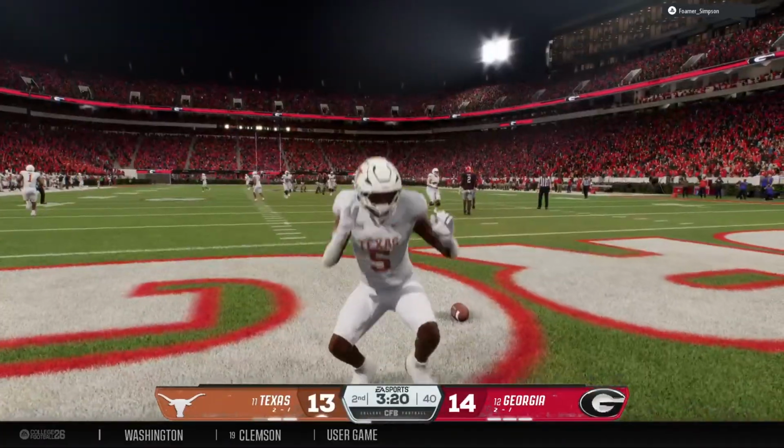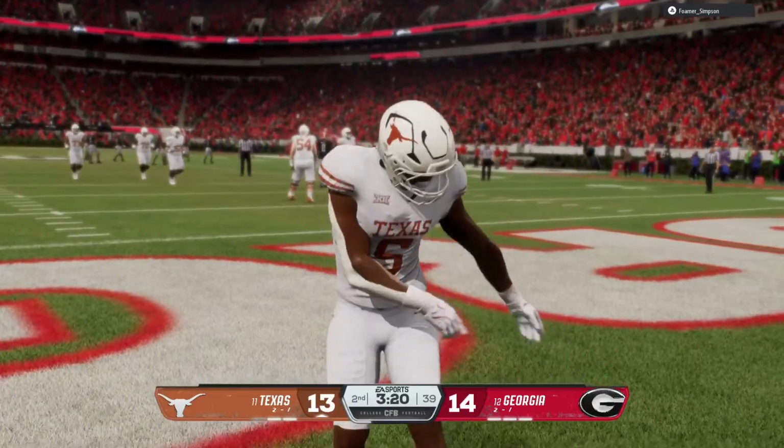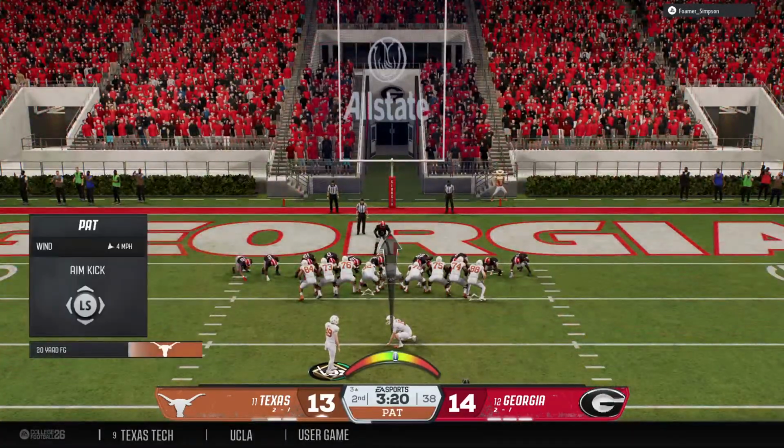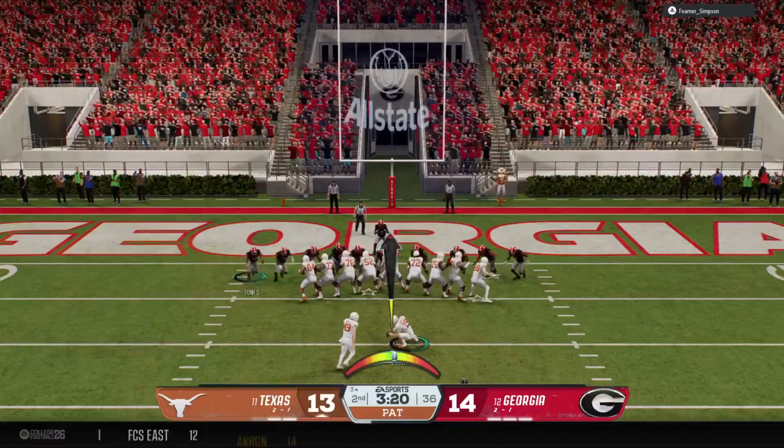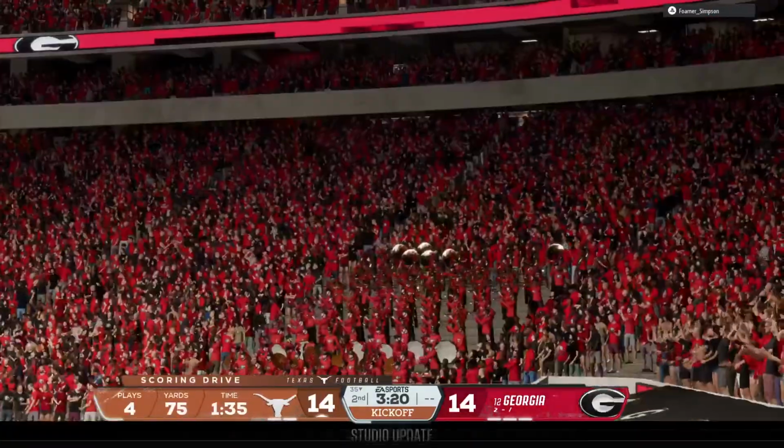I love the execution on that play. Great blocking up front just to get the ball carrier an opportunity in the second level of the defense. And then at that point, it was make a guy miss and use the speed. That was a perfectly executed play.